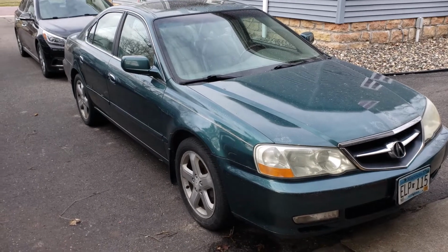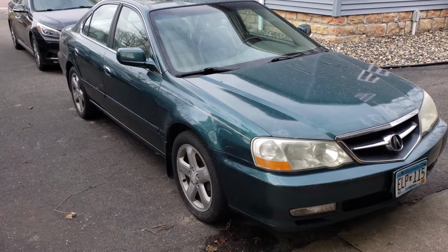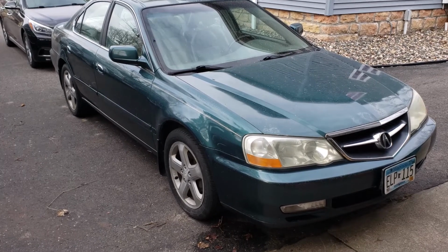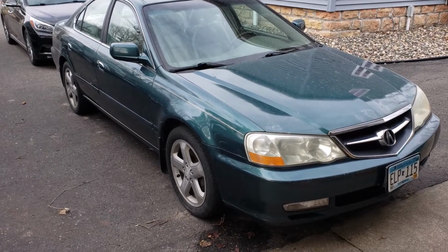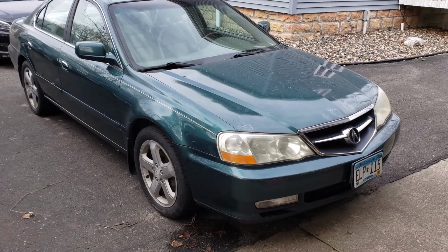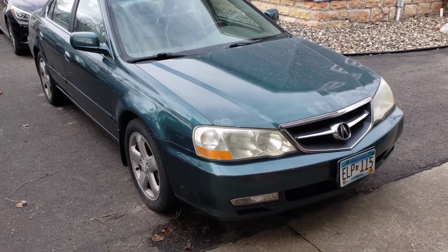So, we're back on the Gambler today, and essentially, we're going to do a quick visual inspection of the vehicle. Well, I say quick, but it might be a little bit. And it's one of those things where I live in Minnesota. Minnesota doesn't have state inspections. So what does that mean?